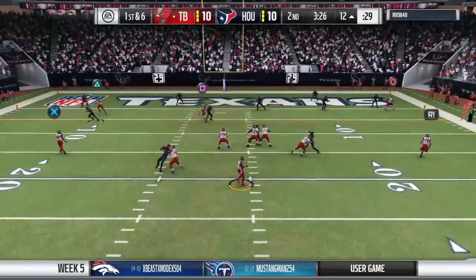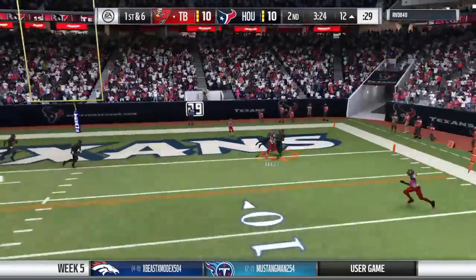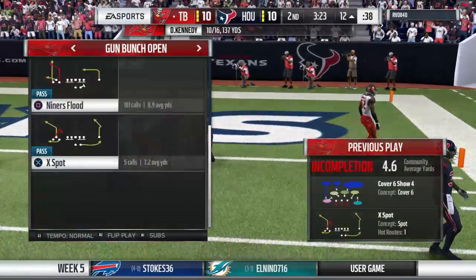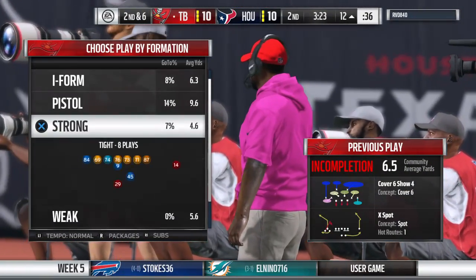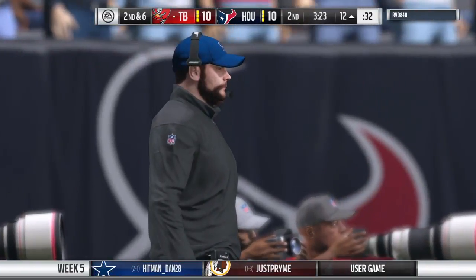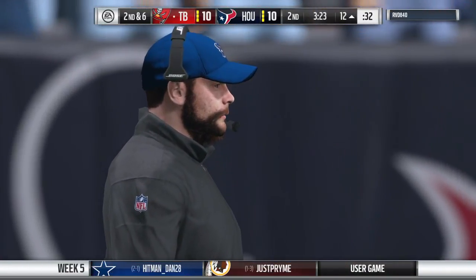From the shotgun, he'll look to throw. Finding time. And lucky to get away with one there. That one nearly picked. 2nd down. Not only did they drop what looked like an interception in the end zone, they blew a golden opportunity to shift the momentum.